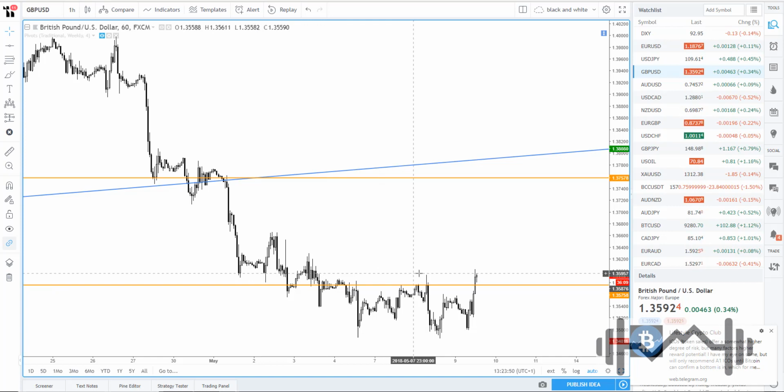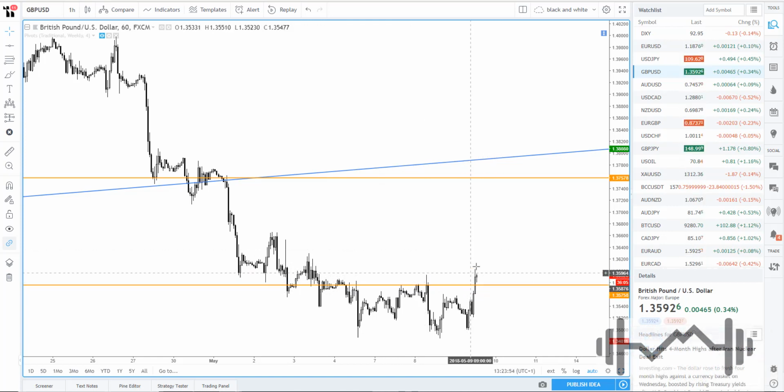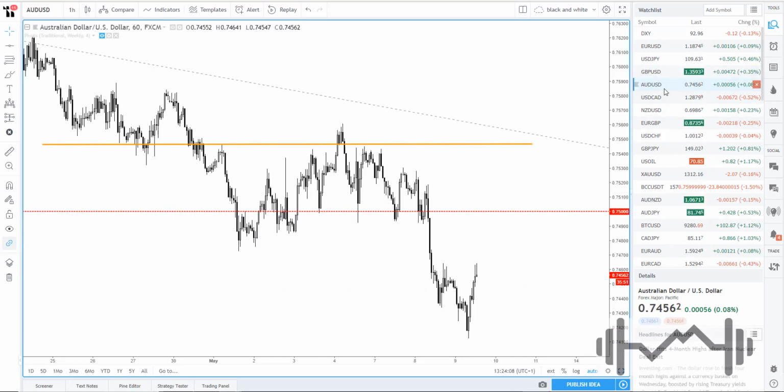A break and close above this high here, we should see a nice trading opportunity if it presents itself on a retest of say 136s. So 135.86 is this area here, and then trade that up towards 138. So nice opportunities here on cable.